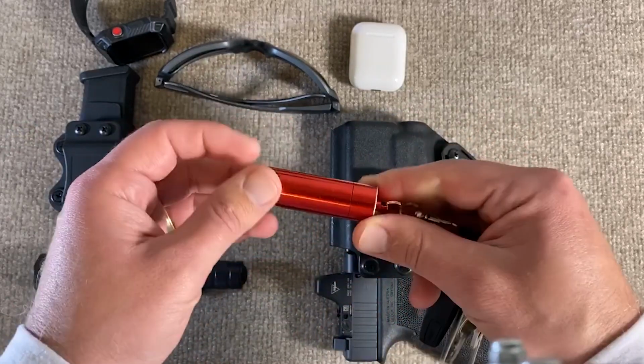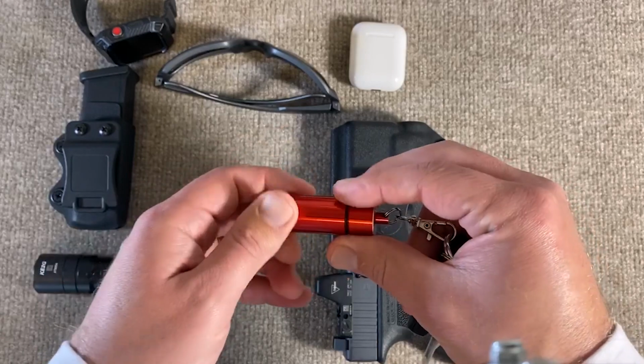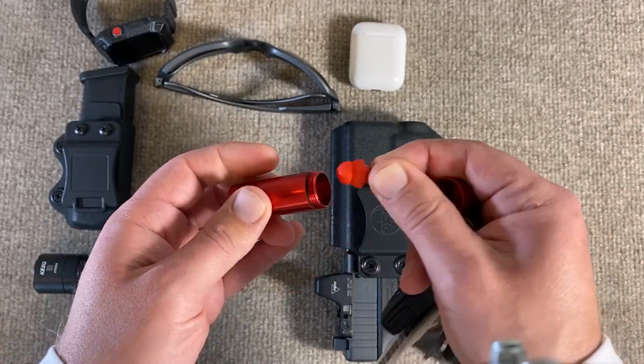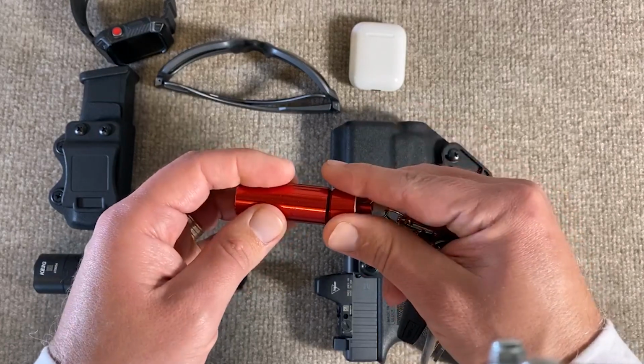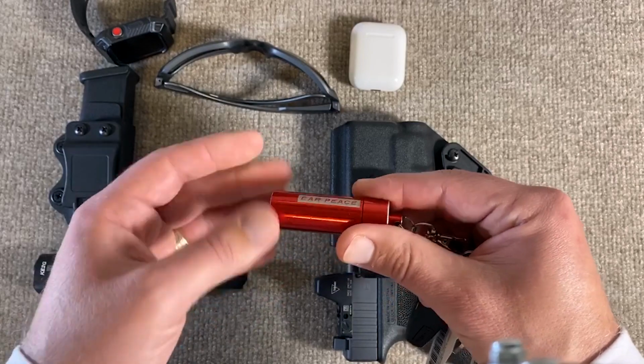And the other thing that I carry are these earplugs. I won't get too deep into these. It's basically just hearing protection for when you're going into some place that might be really loud, as most restaurants are these days.